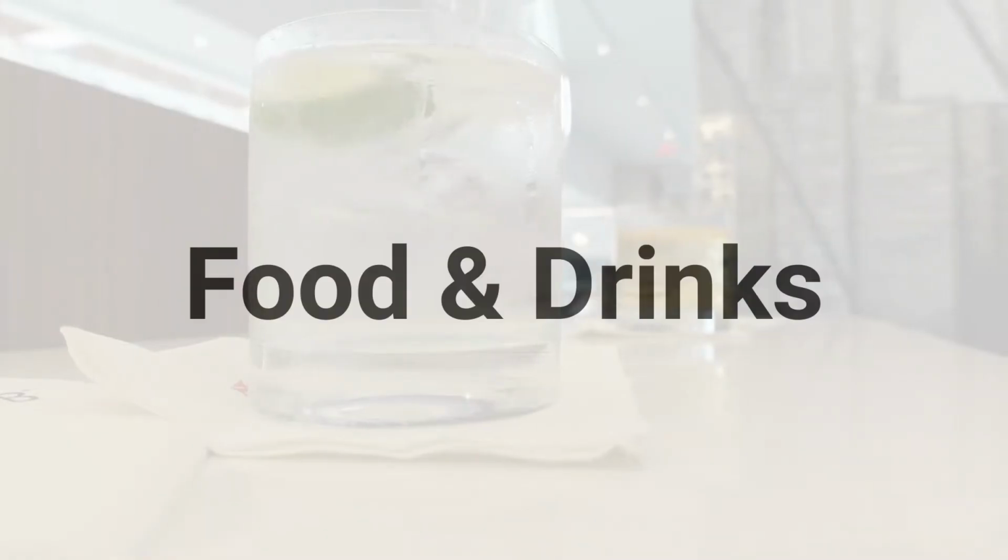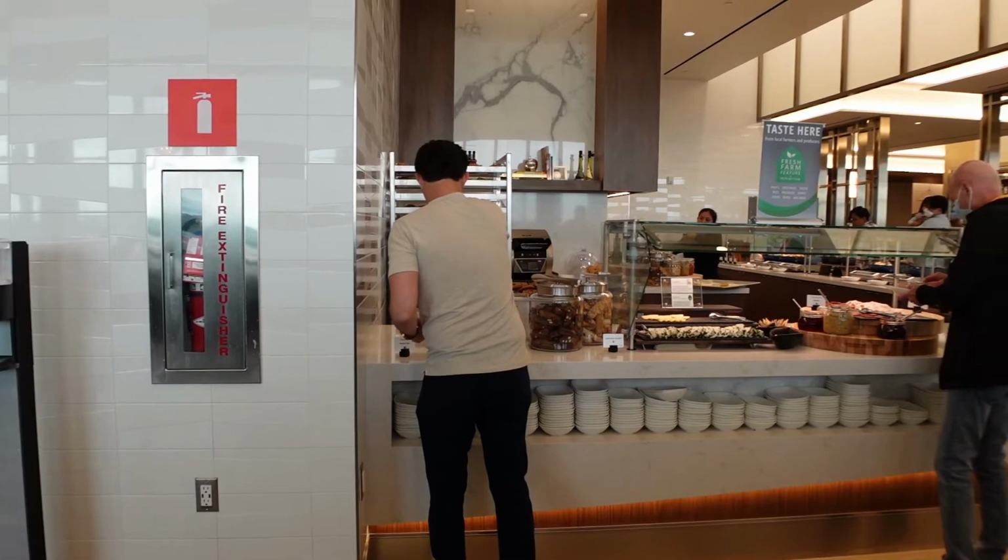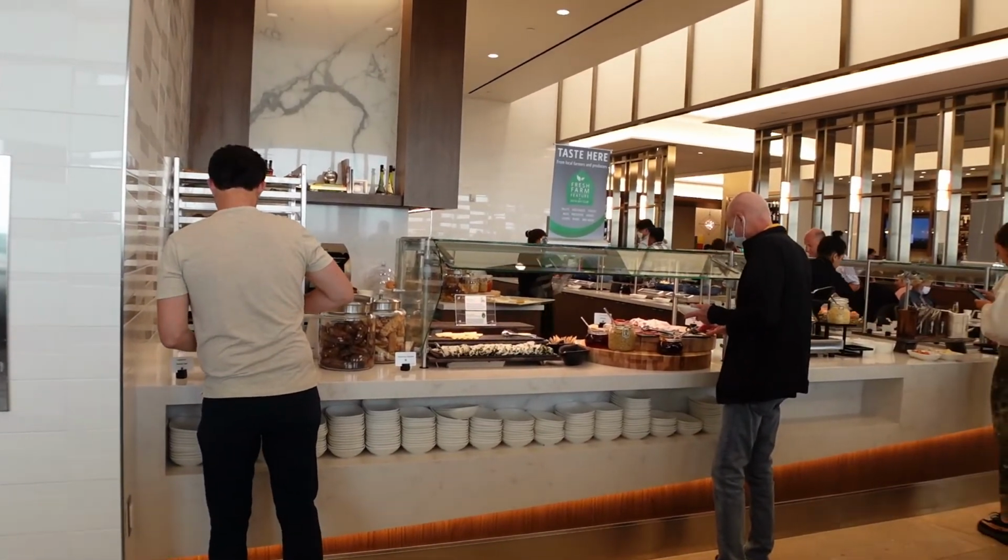Food and drinks. We didn't, like we said, we were in a lounge before we got to our flight. So we ate there and we were delayed. So it transitioned from breakfast to lunch. That's when you know that you've been in the lounge for a long time. Or you caught them at a really good time. We weren't really hungry on the plane. No.